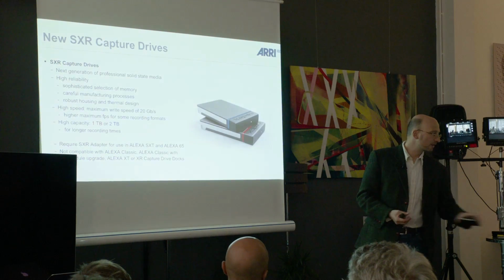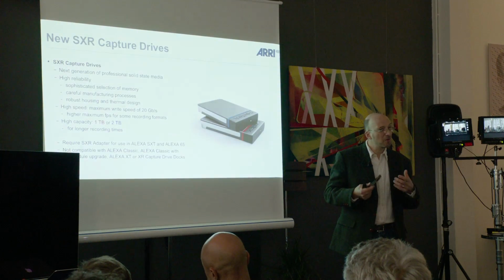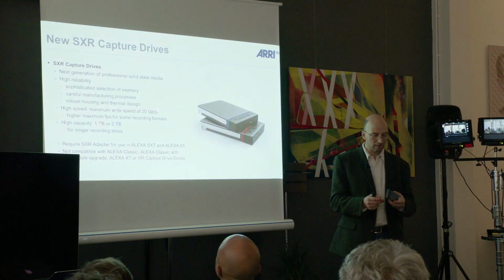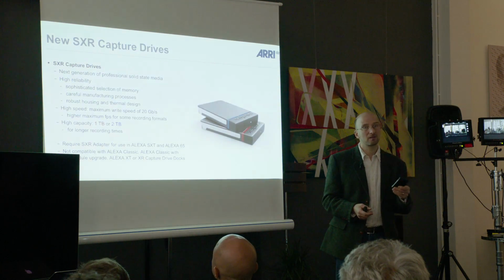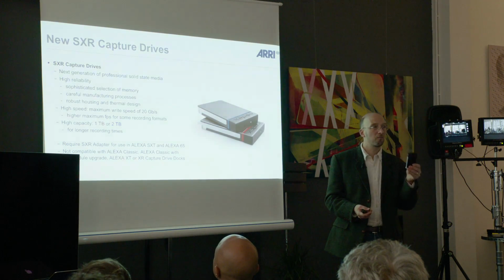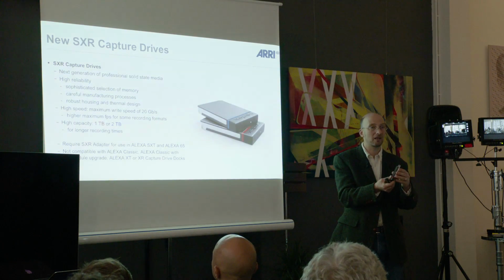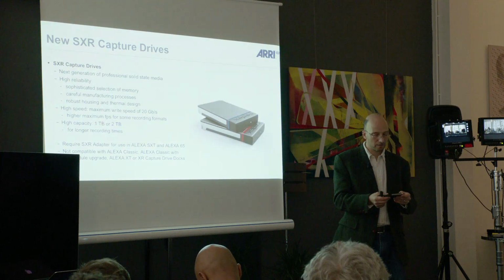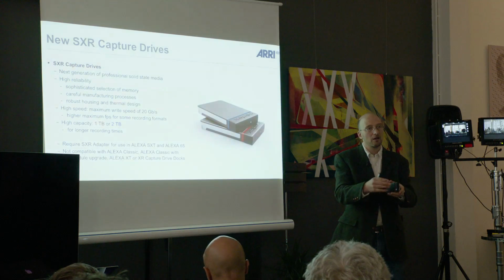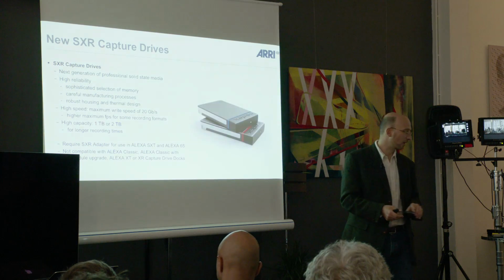There are new capture drives, as I've mentioned, 1 terabyte and 2 terabyte. They're very, very reliable. That's the most important thing we look at to make sure these are reliable. And they have a new housing that's very robust. And one of the most important things about everything in a digital camera now is the heat. These things take 20 watts of power, which means they generate 20 watts of heat, which is quite a bit in such a small, tiny package. So we worked very closely with Codex to make sure there's a surface here that we press the drive to the camera so we can then transport the heat away in the camera. That's a huge, huge issue with these new drives.